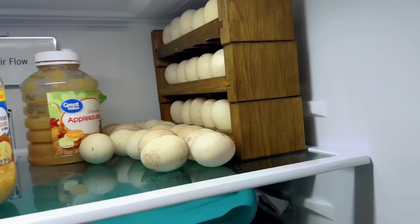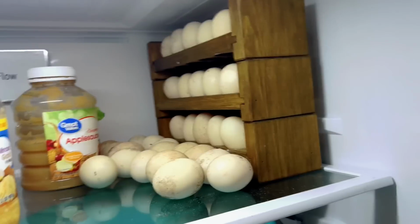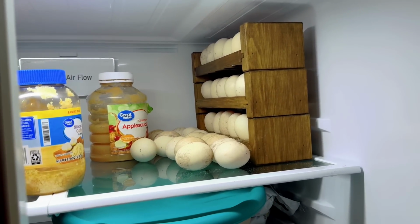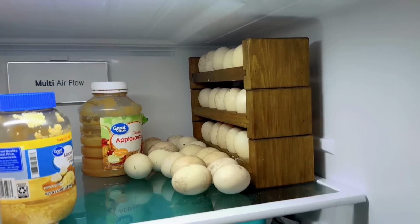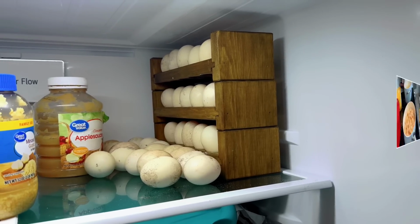So I'm gonna do all that stuff with those eggs. Look at all the eggs. I have 4 dozen frozen, and we've got all of these eggs again. These girls are killing it right now.